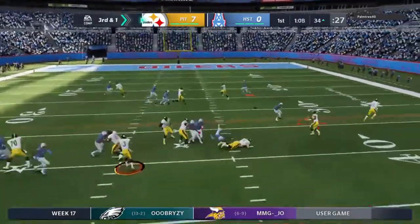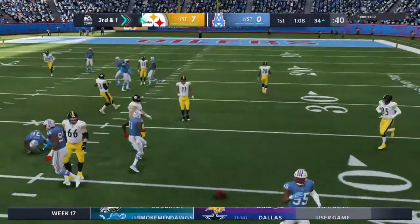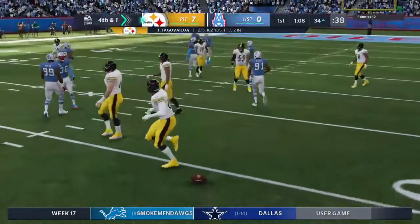They'll look to throw for it on 3rd and 1. Houston makes it. We had a pick six.